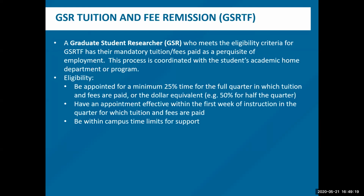A graduate student researcher who is employed at 25% or more for a full quarter, has an appointment that begins in the first week of the quarter, and is within campus support time limits, is eligible to have all mandatory tuition and fees paid as a perquisite of employment.